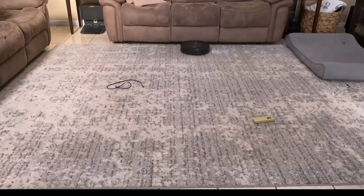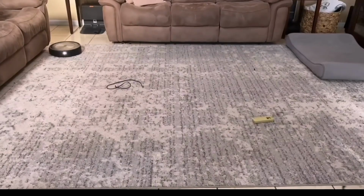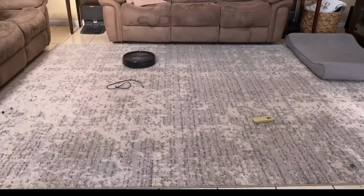And that wraps up our list of the top 10 robot vacuums on Amazon. Whether you're looking for powerful suction, smart navigation, or a self-emptying feature, there's definitely a vacuum here to fit your cleaning style.